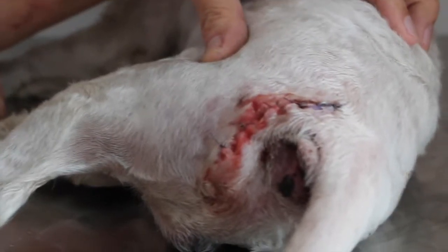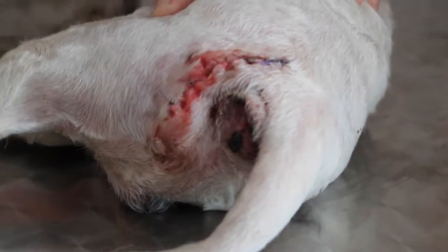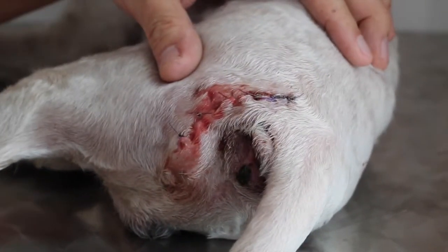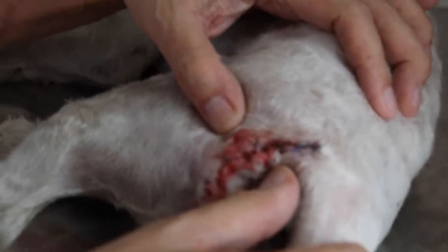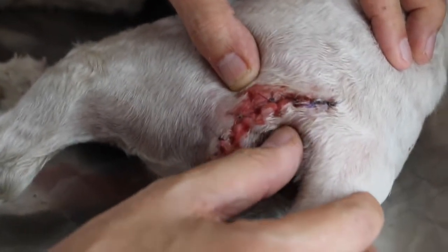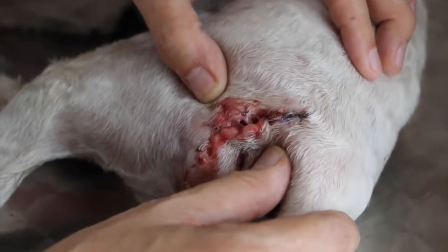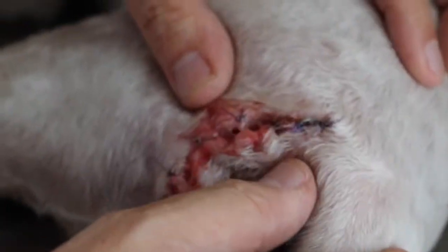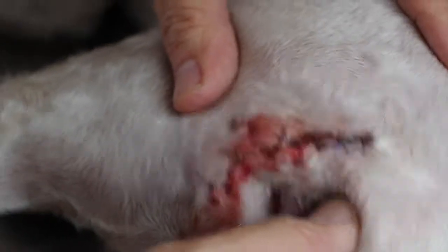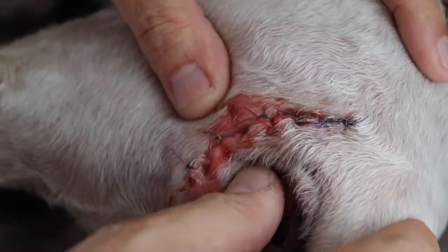Now, as in all operations, sometimes there are complications. And as you can see, today is the 7th day. There is some, I would say, some bleeding underneath, and there's a stitch breakdown, as you can see. So this is part of the complications of surgery. Not all surgeries end up very perfect.